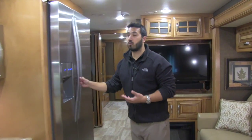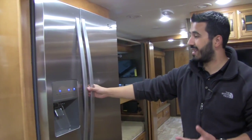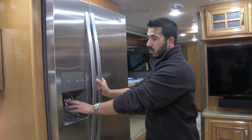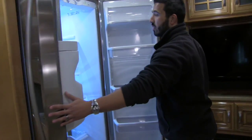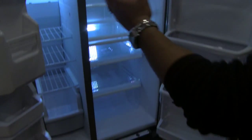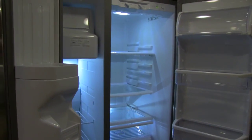So we make our way down, rounding out our kitchen. We're going to have another Whirlpool appliance, high-end stainless steel residential refrigerator. You do have your ice maker and water dispenser right here, nice and convenient. But open it up and take a look at the size of that. Absolutely huge. You have your freezer on the left there, refrigerator on the right, plenty of drawers, ton of space.